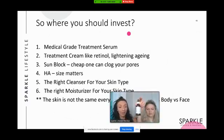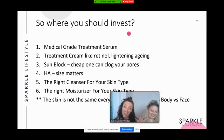Yes, you're right. A bottle like that is anywhere from $90 to $300, depending on which one you're getting. You realize that because it's medical grade, the concentration is super high. So this bottle can last you like 6 months, right? Because it's not like that cream that you need to smush and put everywhere. It's just a tiny little bit, it lasts longer, and you will actually get the results from it. It's clinically proven, right? So you will get results.